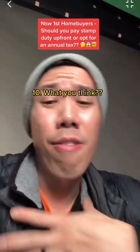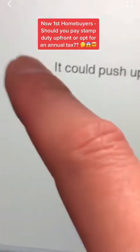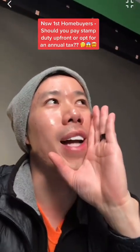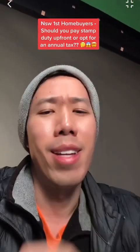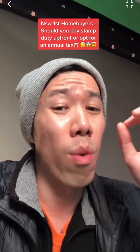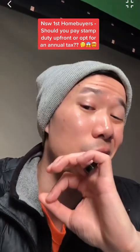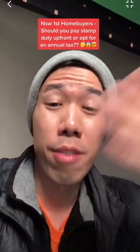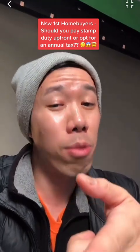And number 10, final thoughts from me. I seriously think this scheme could push up property prices across the market after January 2023. The floodgates are open, yo! So for first home buyers, you gotta compete with a lot more people with a lot more cash now that stamp duty is not required to be paid. So should you buy now or should you buy after January 2023? That is up to you to decide.